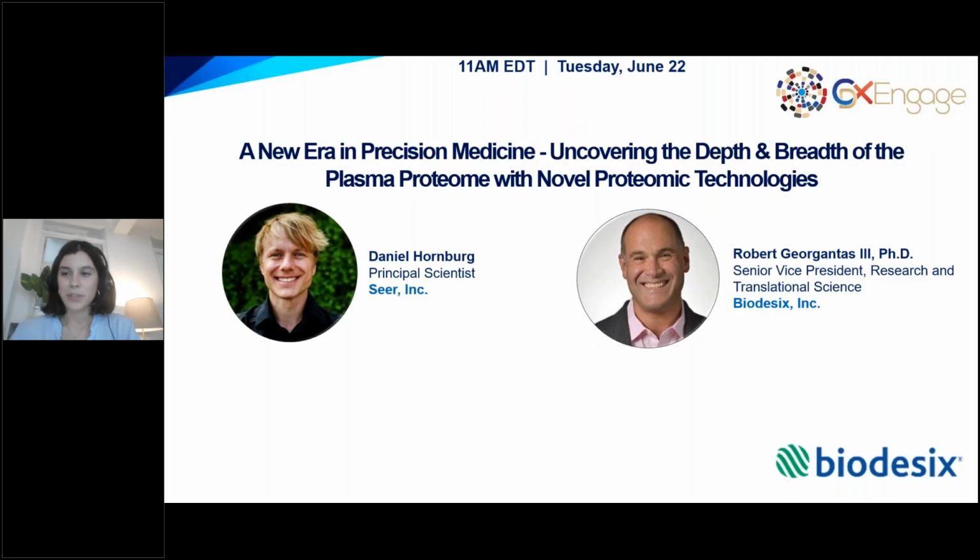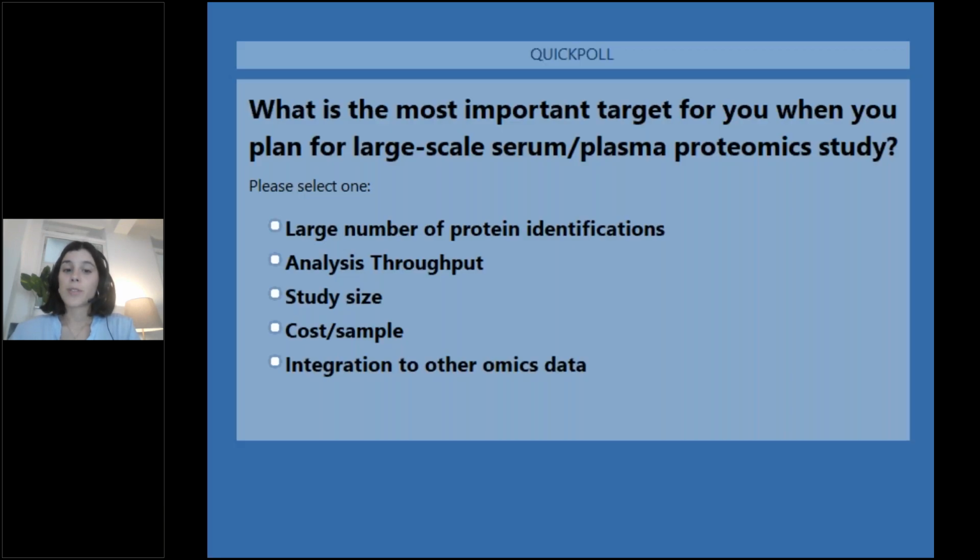And finally, the last poll. What is the most important target for you when you plan for large-scale serum or plasma proteomic studies? Is it a large number of protein identifications? Is it analysis throughput? Is it study size, cost per sample, or integration with other omics data? You'll have around 30 seconds to vote. I'll give around 10 more seconds.